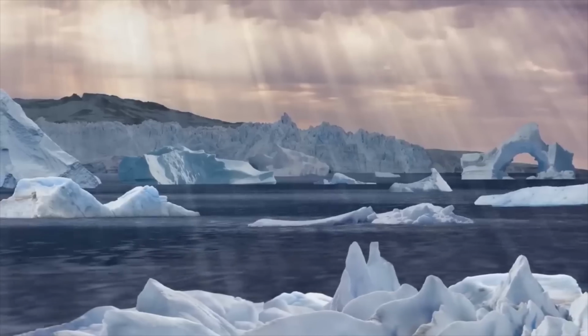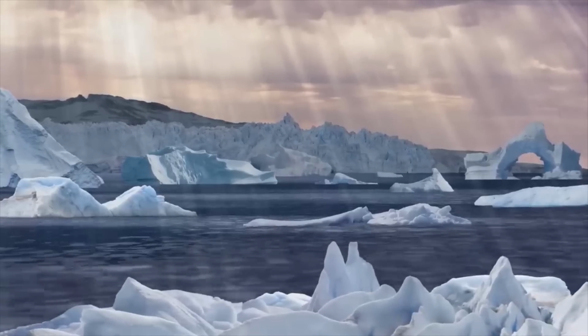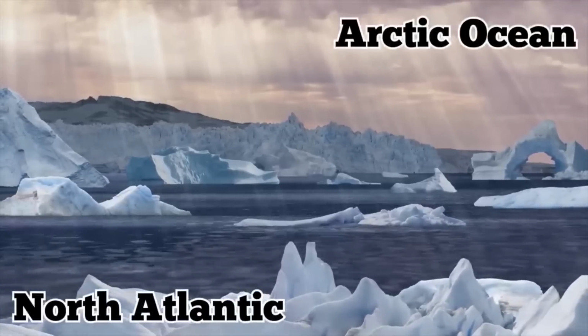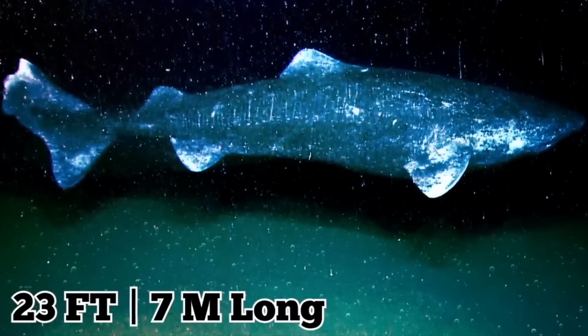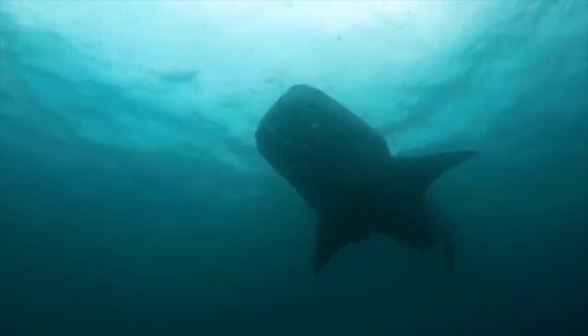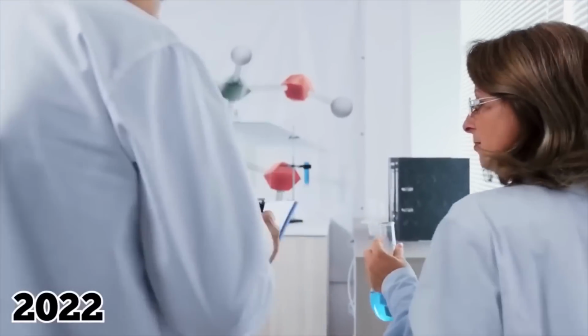Until recently, this enigmatic, seldom-seen species was thought to dwell primarily in the frigid waters of the North Atlantic and Arctic Oceans. At up to 23 feet long and weighing as much as 1.5 tons, Greenland sharks are the largest known fish found in Arctic waters. But researchers' understanding of the creature was upended in 2022, when a specimen was observed in the Western Caribbean, thousands of miles from its typical northerly range.